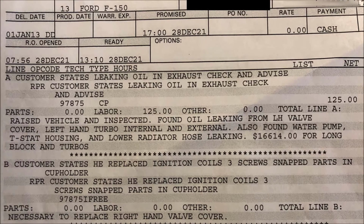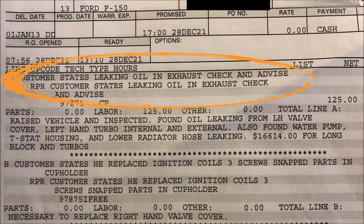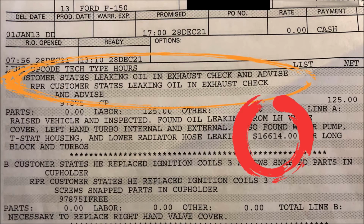This is a copy of the estimate that Ford gave this owner. He took it to Ford because he thought he could trust them and they would have all the knowledge needed since they built the vehicle. He complained about oil coming out the exhaust and he had a bunch of engine codes. So Ford decided to put it up on the lift. They did a full visual inspection, didn't do anything else. I think they also ran the codes, but because of the visual inspection and the age of the vehicle and 177,000 miles, they told him that it's not serviceable and that he needs to replace the engine for $16,614.